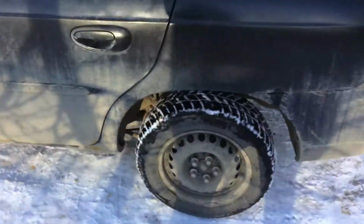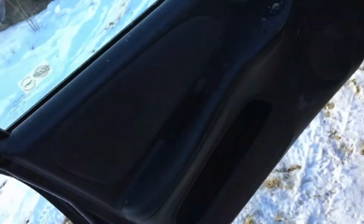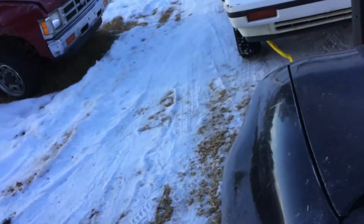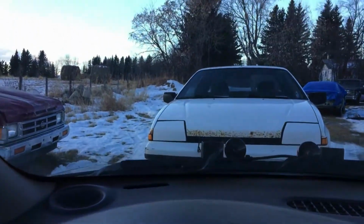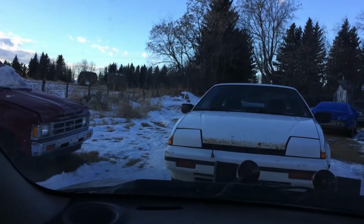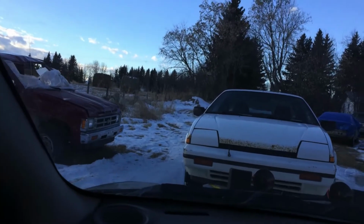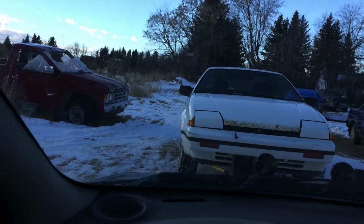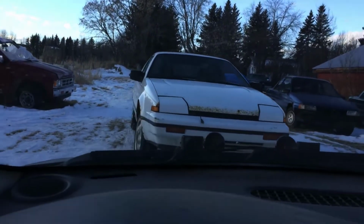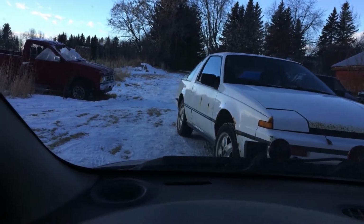Neon's looking pretty dirty, but I don't really wash it too much. I think I've washed it three times since I've owned it in two years. Tug her back a little more here, and I'm going to put it in the shop backwards. I'm going to have to do some clever maneuvering with my jack and whatnot to get it positioned in the back there. It's such a tight spot. Oh, come on, don't go that way. I have to get out and steer it again.